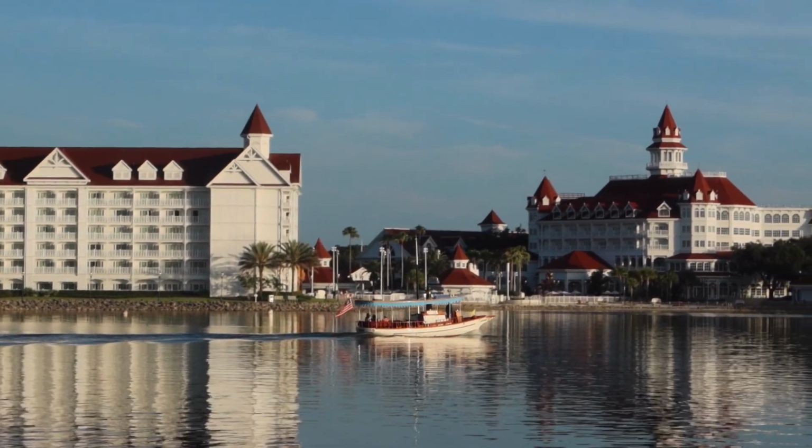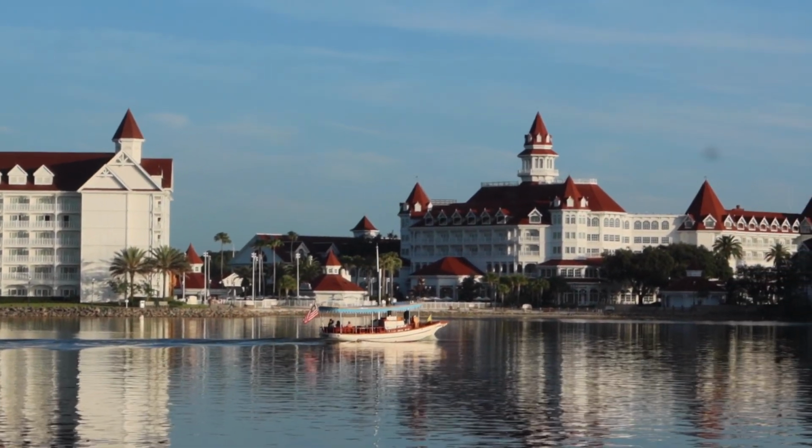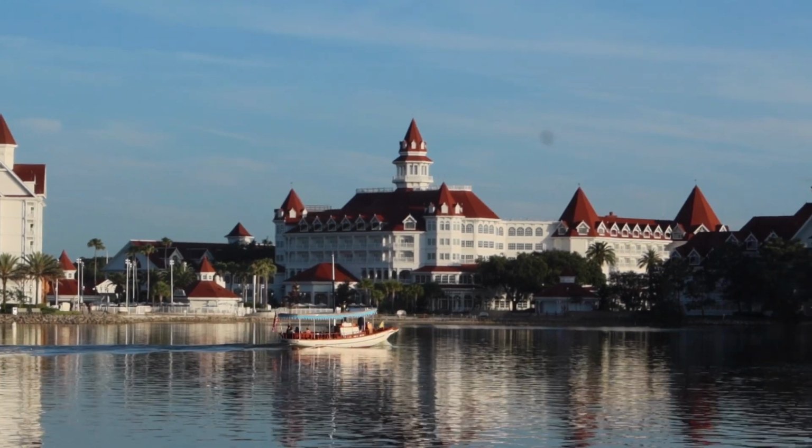Walt Disney World's Grand Floridian. And there's a lot of them, so we'll get into them starting right now with our first pro.